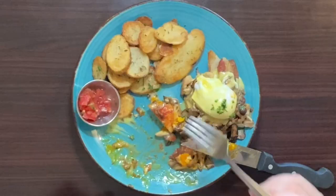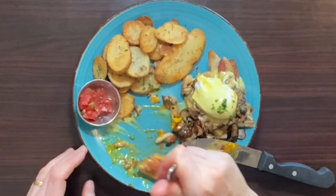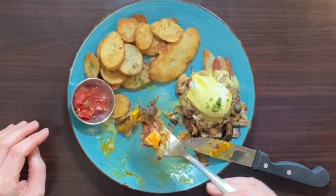The really nice server just came and asked how everything was. And I just said, it's good. What I should have said was, sounds flippantastic. So good. Look at that, glistening with a beautiful orange yolk. So delicious.